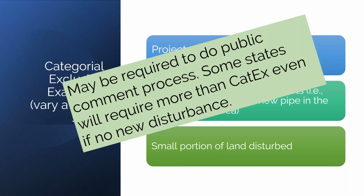A categorical exclusion may require you to do some type of a public comment process. So some states will require more than a CATEX, even if there's no new disturbance. So it really depends on the project and how much land you're disturbing and where you're disturbing that land and if it's been disturbed previously or not. So as you submit this paperwork, we want you to be aware that there are these different types of outcomes.